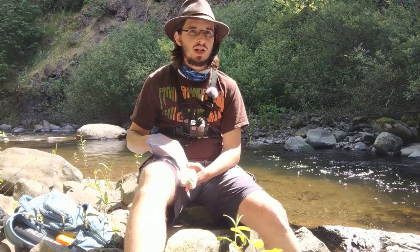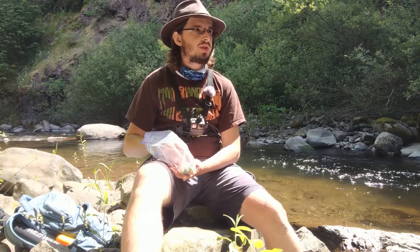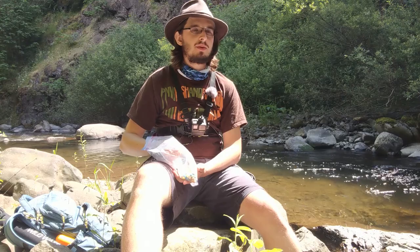I was looking on Google Maps, and there's a pool. I think I'm almost to it, but it's a really big pool. I think I have a good chance of catching a bigger trout in there, but we'll see. I think I'm almost to it. I think it might be around another bend or so.